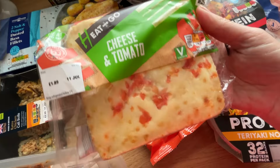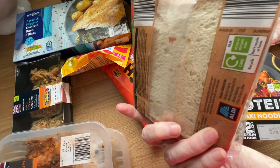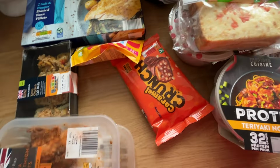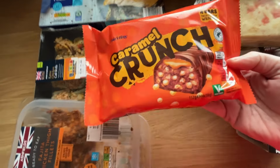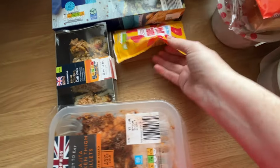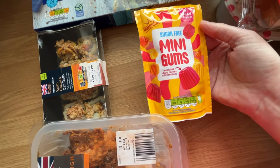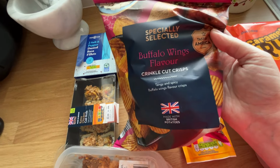But this cheese and tomato heat and go sandwich, that'll be a nice crispy sandwich when it's cooked. I got some of these caramel crunch to try, which I think are a copy of Toffee Crisps, which I love, so I'll try those. This little packet of mini gums, some buffalo wing flavour crinkle cut crisps.